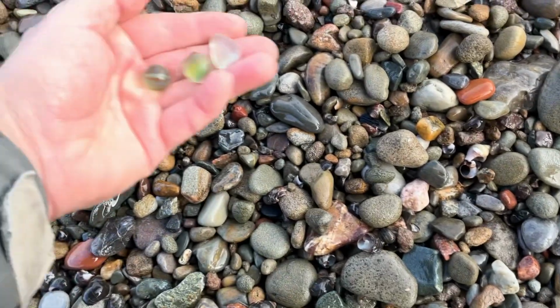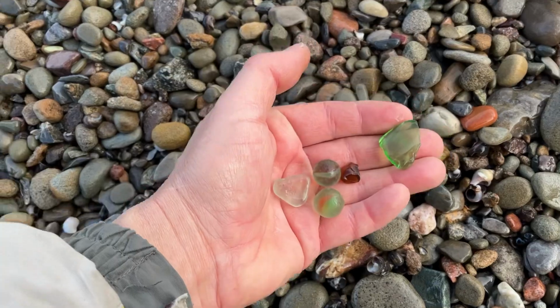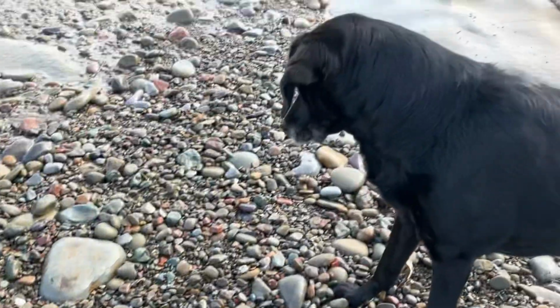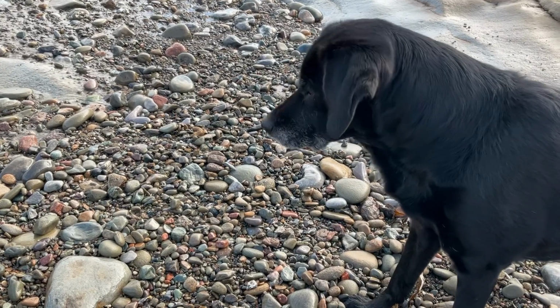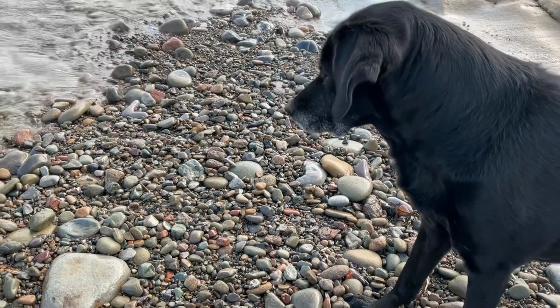Oh, wait. Look at that right there. There's another amazing treasure. And then there's a big piece of glass. It's a little sharp. I'm definitely gonna have to do some kicking around here. You can see Trixie. Trixie's looking for the sea glass as well. She's a little bit confused as to why it's so amazing, but we're gonna keep looking.